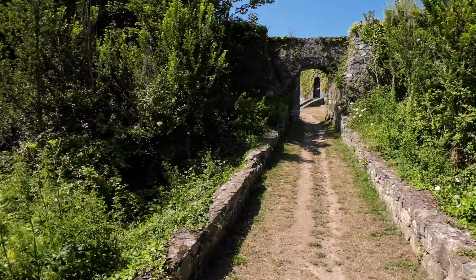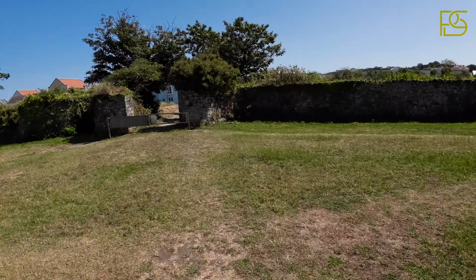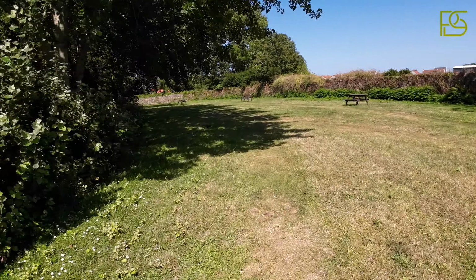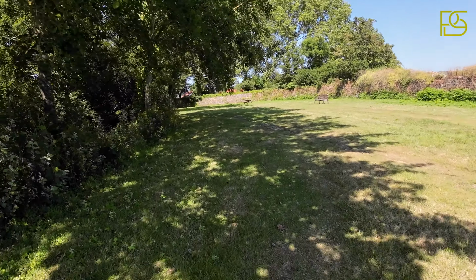So it's just a little walk around. Like I say, I grew up here as a child. We'll have a little walk around. This is the first time I've been back since I was, must be 10, 11 years old.